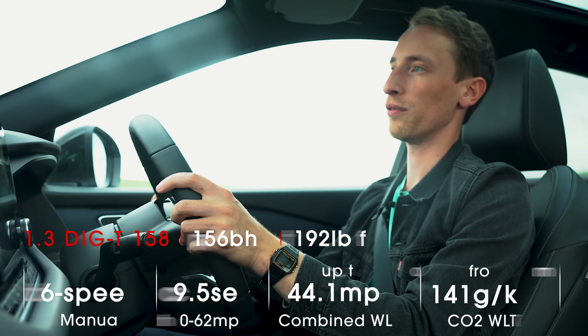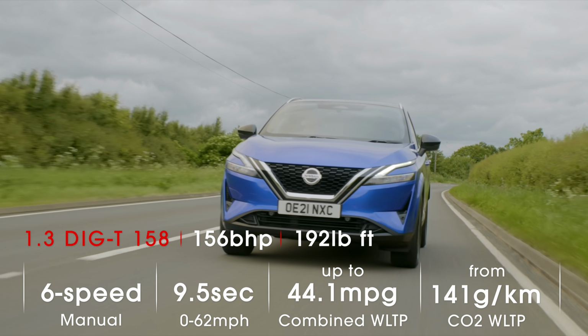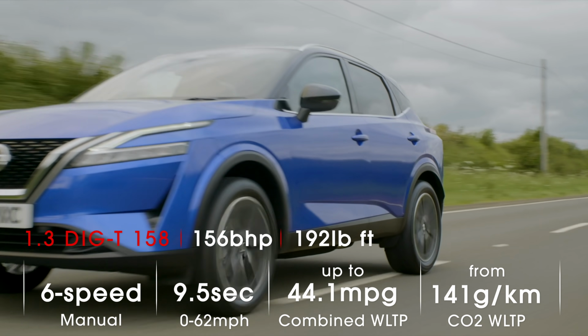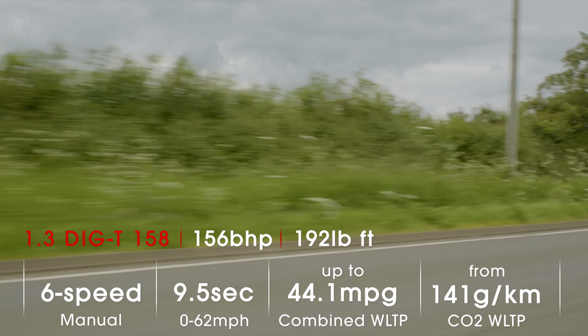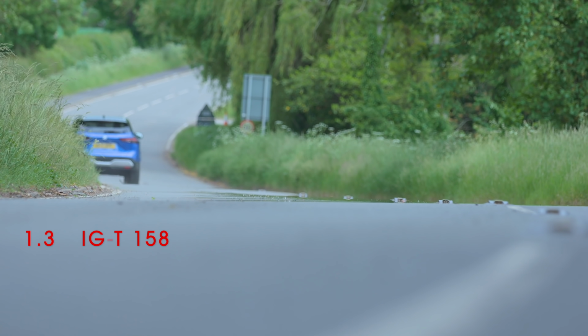Now, we're driving the more powerful of the 2 engine options that are available, so we're in the DIG-T 158, and performance is fine. It'll get you up to motorway speeds without any trouble, and it's not exactly going to pin you back in your seat or thrill you, but it does what it needs to do.